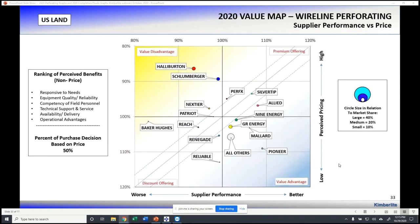When we start to translate these supplier performance ratings into this quadrant map, which we call the value map at Kimberlite Research, we plot supplier performance on the horizontal x-axis at the bottom of your screen, against pricing competitiveness or pricing strategy on the vertical y-axis. What we find is all the suppliers that plot on the right-half side of this x-axis are receiving customer review ratings that are better than industry average. Keep in mind the midpoint of this x-axis is the industry average performance level.